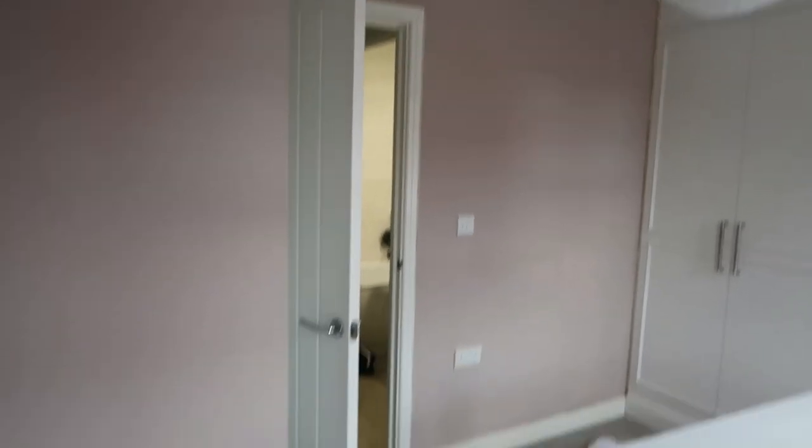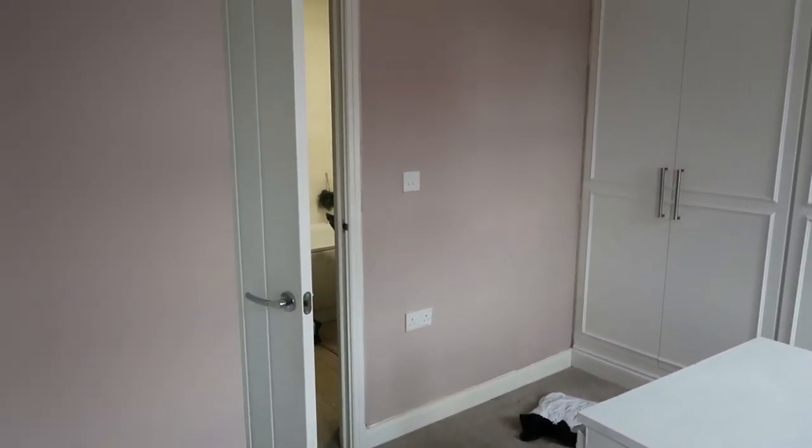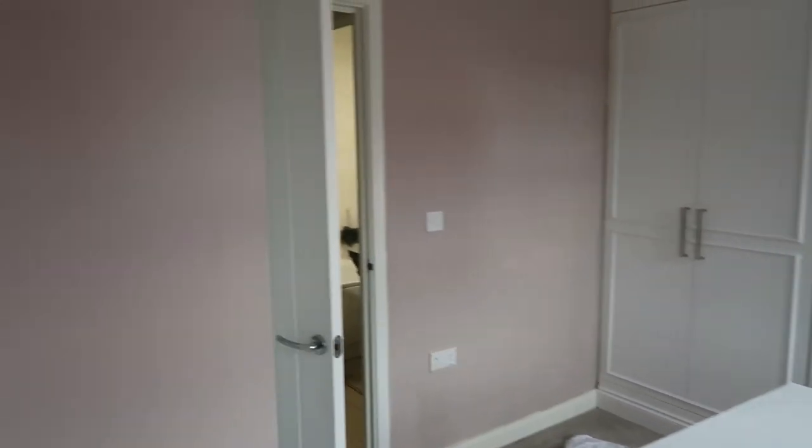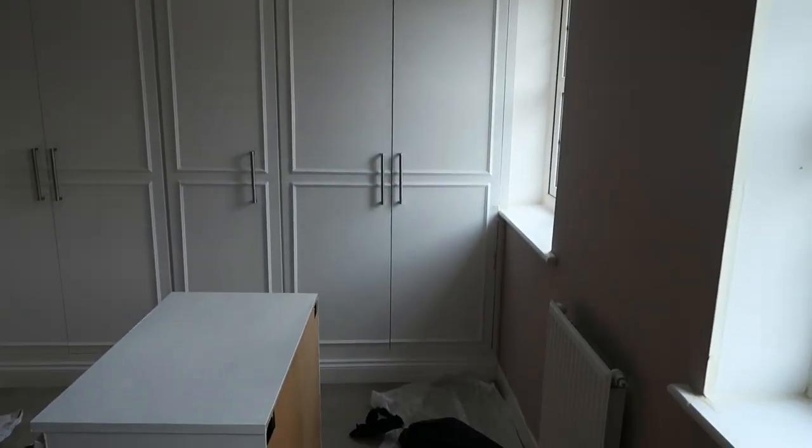So Dan's done the paint. He's just gone out to get another tub, actually. He said he needs a little bit more, just to go over some patches. Like, you can see it's thinner there and things like that. But yeah, really happy with the colour. See it all coming together now.